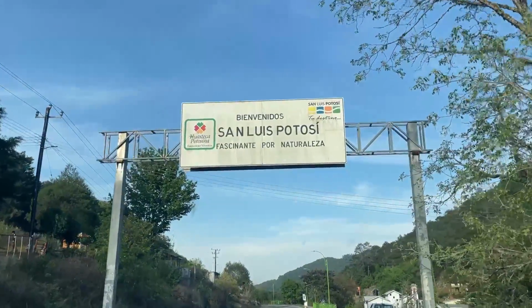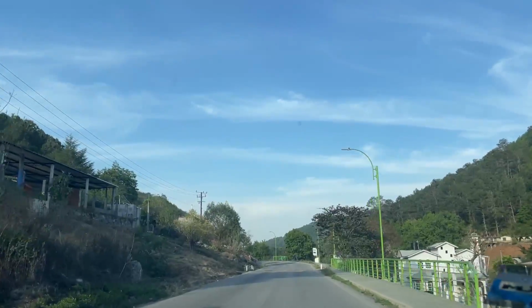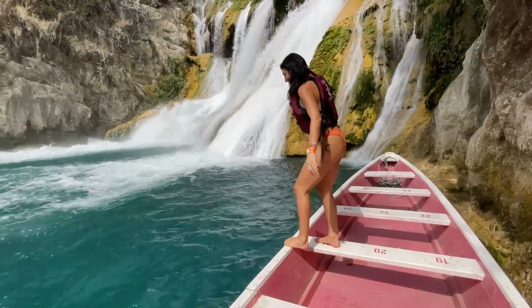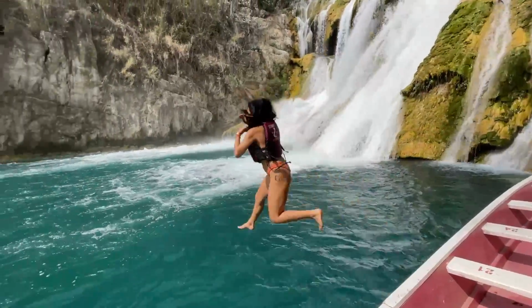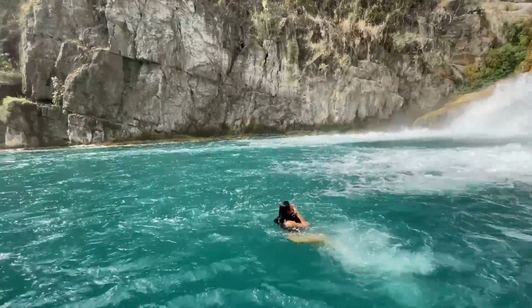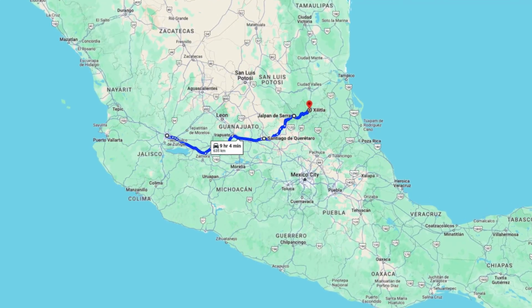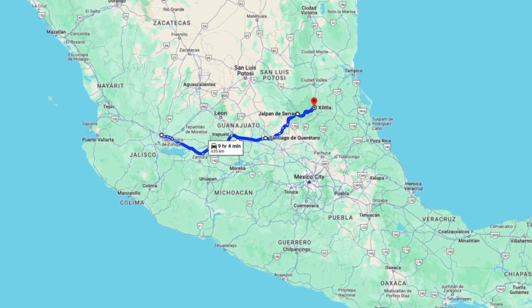Situated in the state of San Luis Potosí in east central Mexico, the Huasteca Potosina is a region known for its natural beauty. Since we moved to Mexico back in 2017, many people have told us that this is a part of Mexico we needed to visit. The drive from Querétaro took us up to the southernmost part of the Huasteca Potosina.